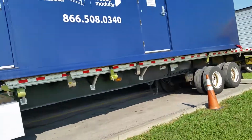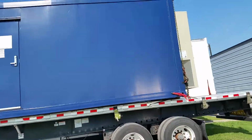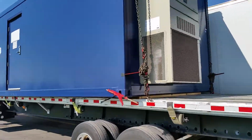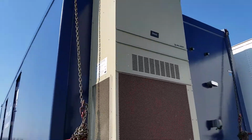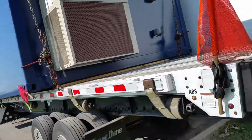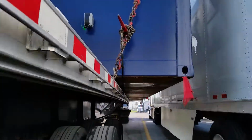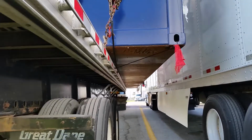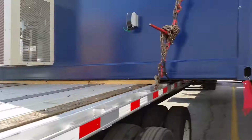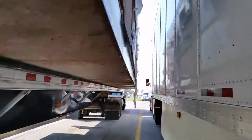This came from Kentucky, delivering here in Houston, Texas. Yeah, they pretty much take containers, cut them up, and then make buildings out of them. This is an AC unit, and it's offset on this side, almost 2 feet, to make up for the weight, because that weighs on that side. So this is pretty much it here.